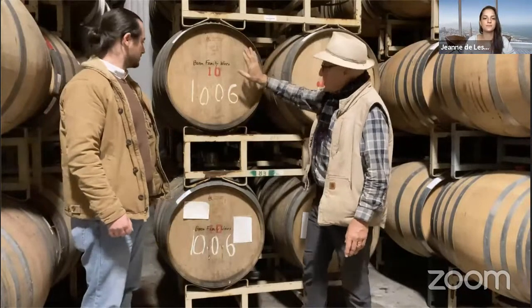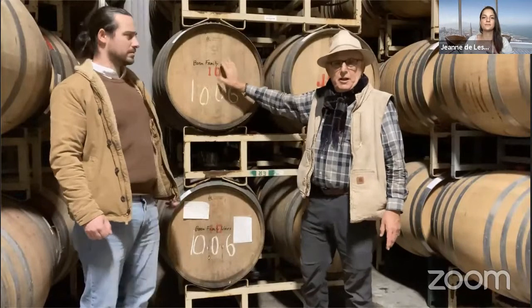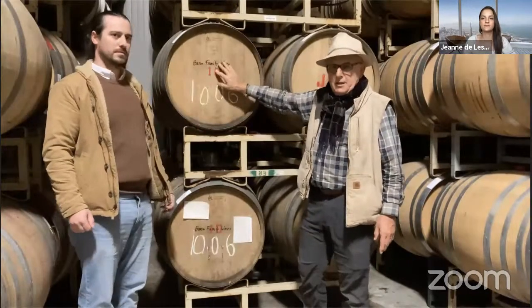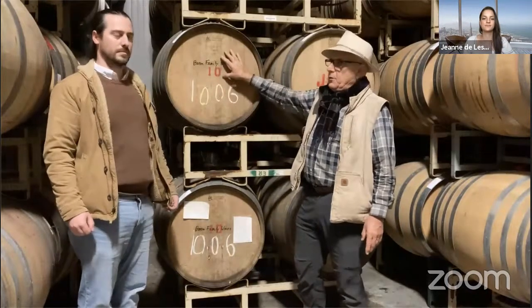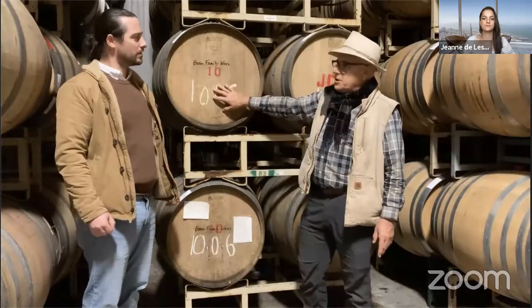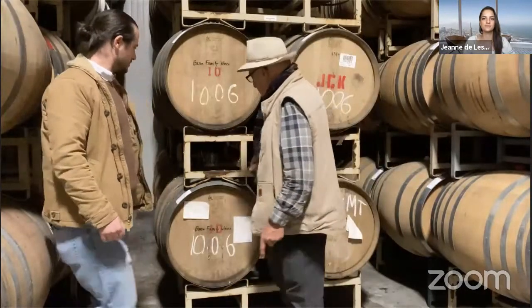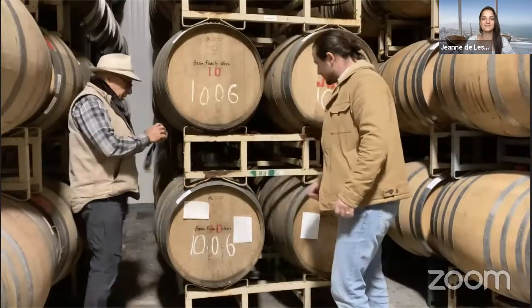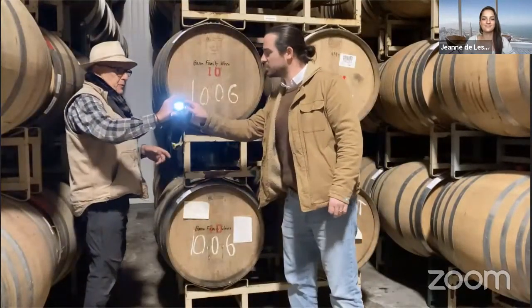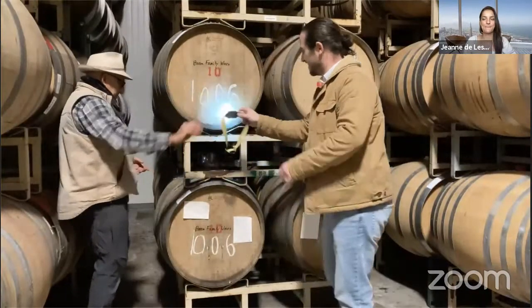And this is the 2021 Linda Vista Chardonnay. We'll be tasting the 2019. But this is fermented in barrel on what we call native yeast, indigenous yeast. Perfect. And we're going to fill a sample. Yeah, go ahead. Maybe if you shine this light, people might be able to see. If you don't shine it at the camera, but at the barrel.